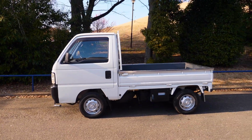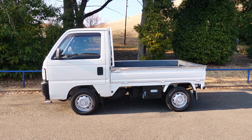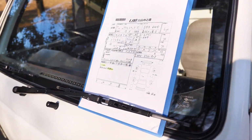These are extremely popular here in Japan and very useful because of the very low bed height and the fact that you can flip down all the sides, and they're reliable and extremely good on gas. And so kind of a landscaper's dream vehicle here.